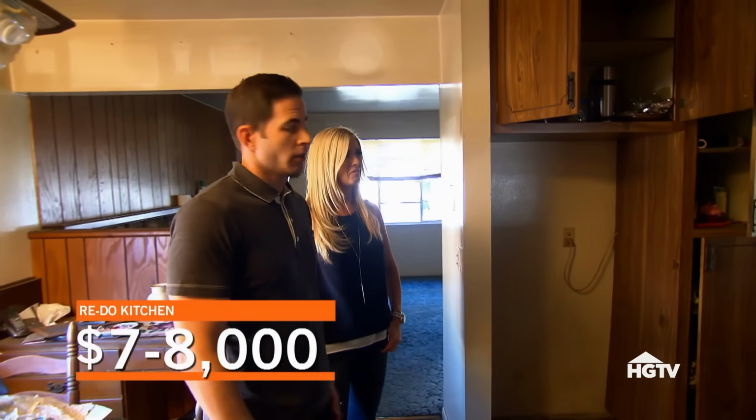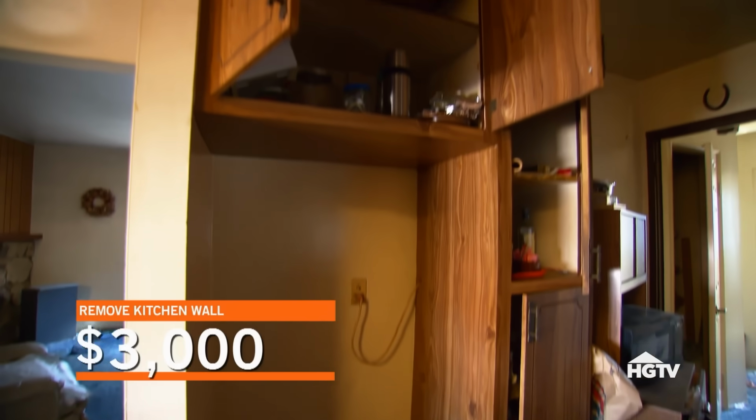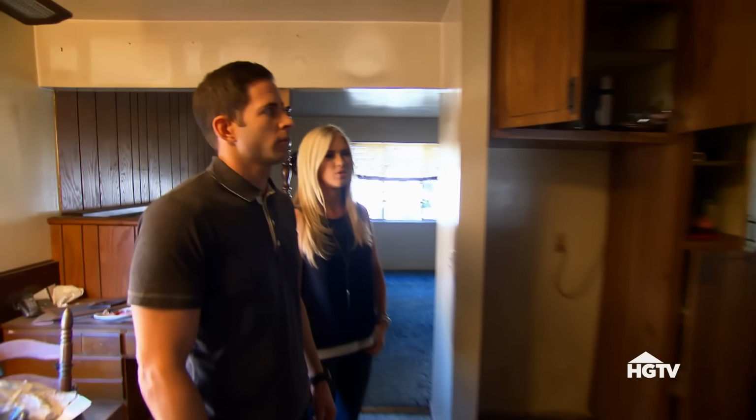The kitchen's tiny. We would definitely have to remove this wall. If we remove this wall, that's another $3,000. That's gonna put us over 10. There's no way we can leave the wall up.